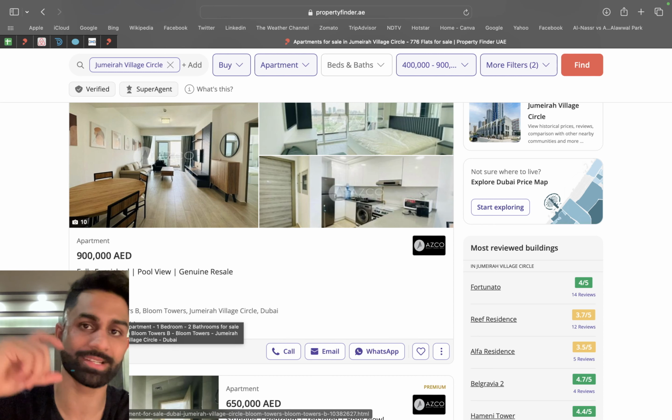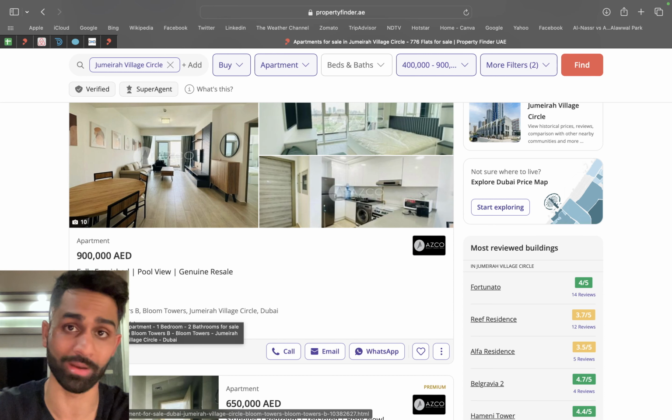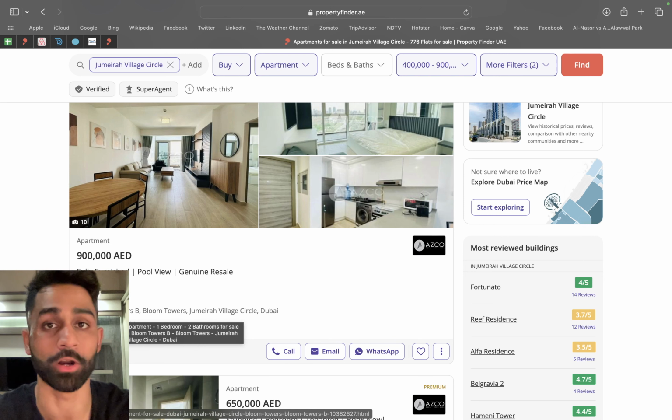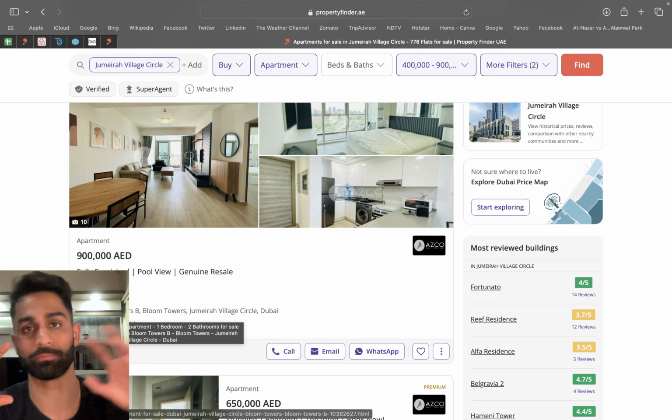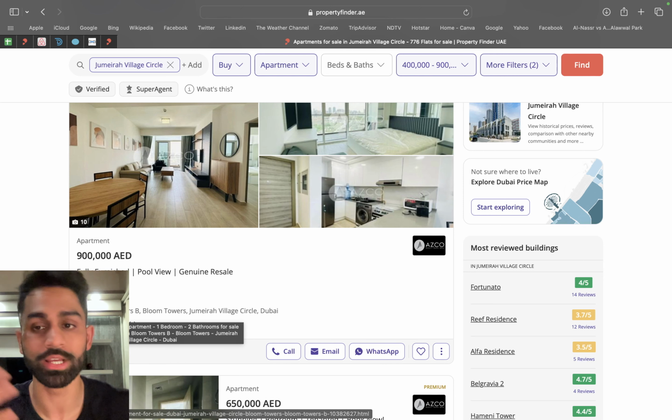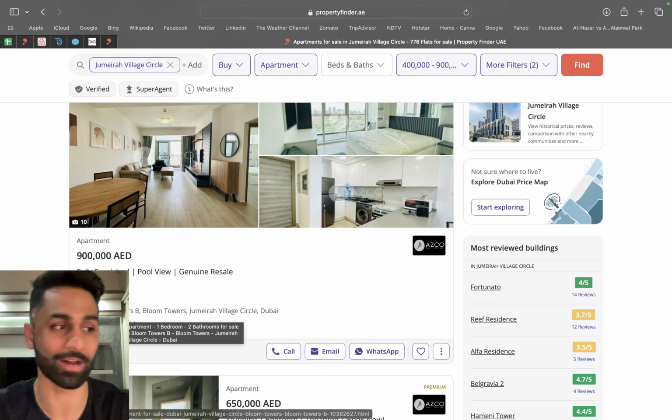Now, Bloom Towers is a building that I was actually looking at for my initial deal. I offered a price. They did not accept. That's okay. Our job is to put in as many offers with price points that work for us, not for the seller, but for the buyer. As a buyer, as an investor, I want to offer a price that works for me, not for the seller.